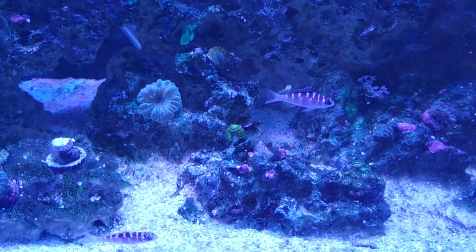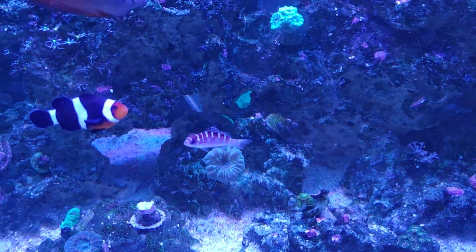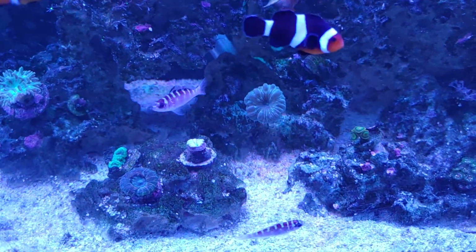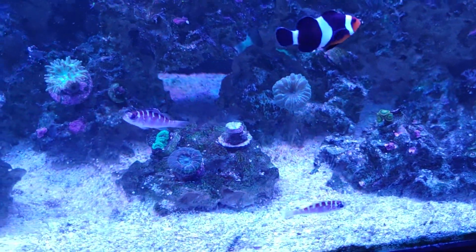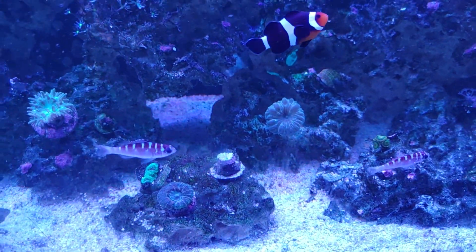I picked them up on Black Friday at my local fish store. My fish store had a 40% off sale on livestock, so I had to walk out with something. And they were looking at me. They were the last two chalk basslets that they had, and I had to grab them.